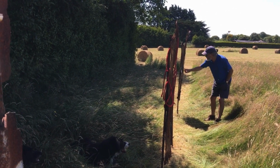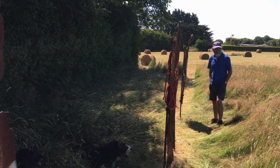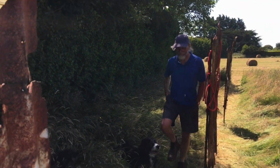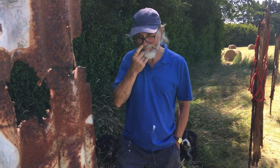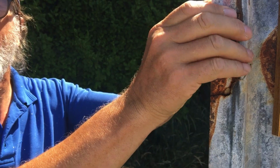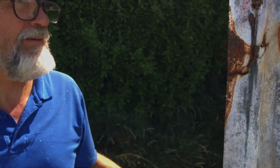The rust is coming through the paint. Nice. It reminds me, rust and verdigris sit in the same corner. You know, verdigris, what happens with copper when it oxidizes, that green that it goes. Is that what it's called? Verdigris, yeah.